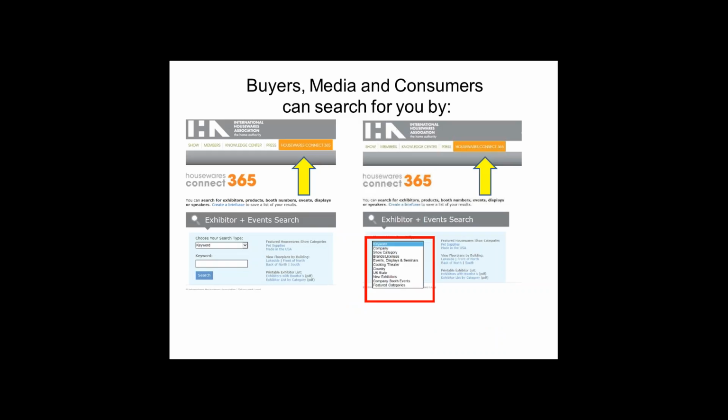And if you go to the bottom of the screen on the left, it shows you exactly what pulls up. If you go there today, you'll see exhibitor and events search, and you can search by keyword, and then you type in whatever keyword you want. And Don's gone ahead and put on the right what happens with that drop down. So buyers and media can search all those different fields. They can do company, they can do country, or if there's a cooking theater, they want to see someone in the cooking theater that you may have tied to your brands. So there's all sorts of ways to search on it.